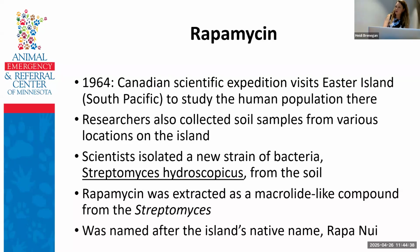But they also, while they were there, knew that there was some very rich soil on the island, unlike other places around there. There was something really special about the soil. It was really fertile. And so they collected soil samples from various locations and brought them back to Canada and analyzed them over the next 2 decades. While they did that, they isolated a new strain of bacteria called Streptomyces hygroscopicus from the soil. And they extracted rapamycin from that. And it was a macrolide-like compound. So it had antibiotic properties. And they continued to study it for the next several decades. So rapamycin was named after the island's native name, Rapa Nui.